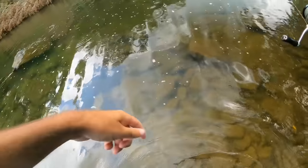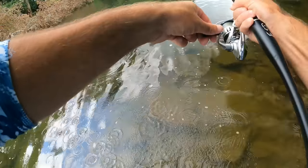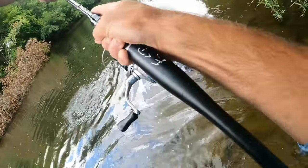That's a good one. Oh, right up next to this big dead tree. I knew there'd be a good one there. About to fall in. That's a good largemouth right there. Stay on there. Come on up.